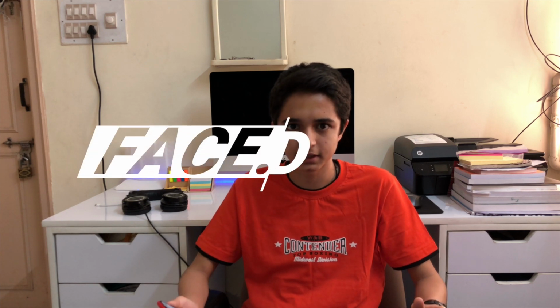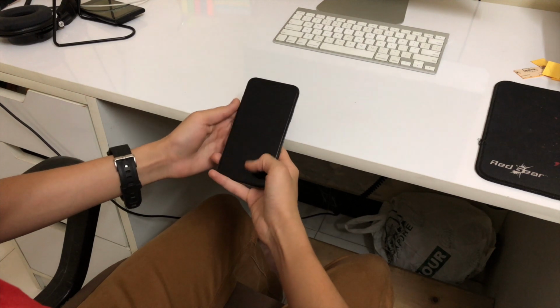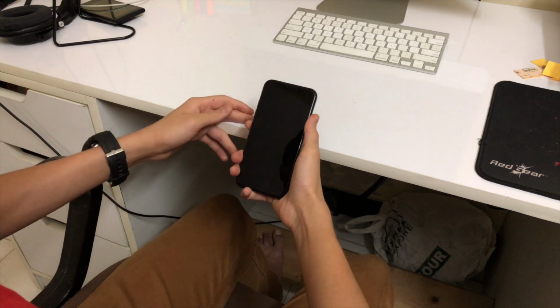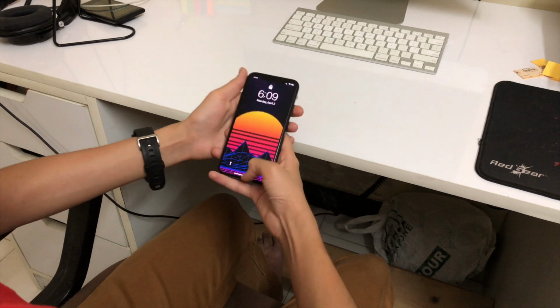Now the lack of the home button also means the lack of a fingerprint scanner, and that's where we get Face ID. Initially I was skeptical about Face ID because Touch ID was way faster. It was a gold standard for security on phones. But then later Face ID got improved and I'm used to it now. But not as fast as Touch ID though.